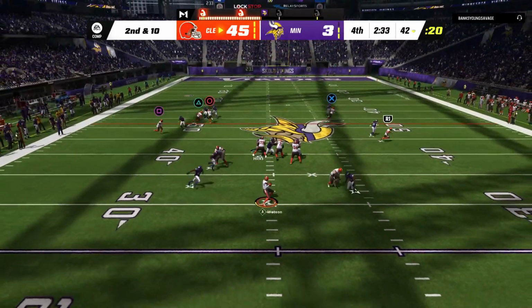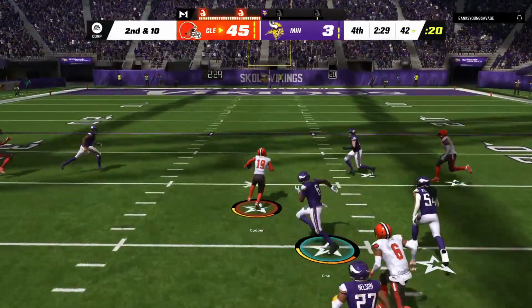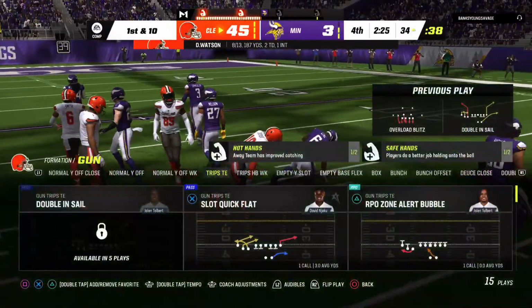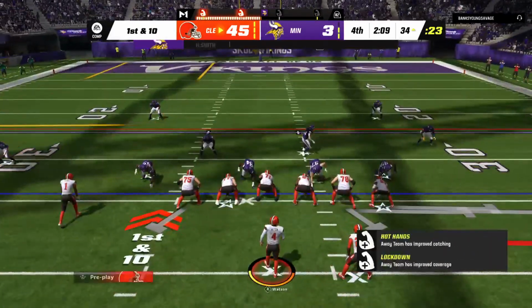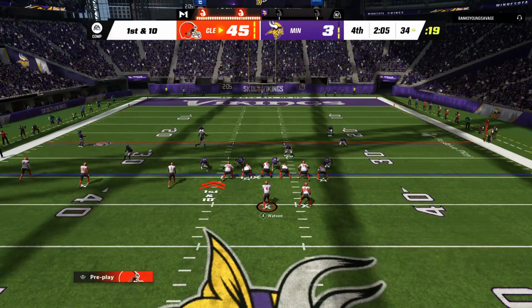Watson. Over the middle, Amari Cooper. It's complete. And he's going to get this all the way down inside the 35. That one covers 24 yards. It's a 1st down. They don't need to run another play here before the 2-minute warning. Let's see if they do it anyway.